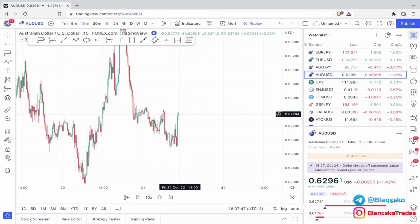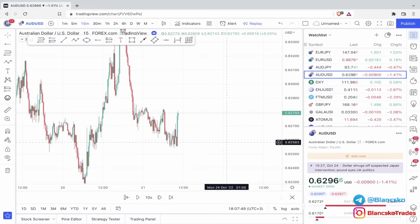I would wait, okay? I would wait for a candlestick pattern. What does a candlestick pattern mean? There are a couple that I like to look for: doji candles, engulfings, and pin bars, and I think these are the most important ones for me.